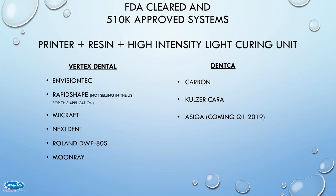Then we move on to the Dentka resin. When you look up the Dentka with the FDA, this resin is private labeled and has been approved for the Carbon printer and the Kulzer Kara printer, and the Asiga printer is in the process of getting validated. So that will be available more towards the end of 2019.